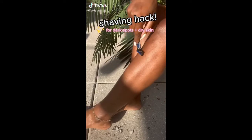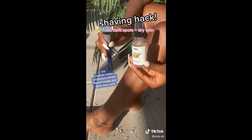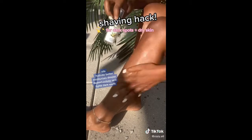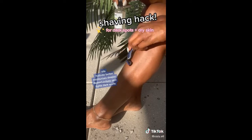Raise your hand if you have dry skin and your skin gets flaky when you shave. Maybe you should be shaving with the oil. Shaving with the oil makes your skin look more hydrated and glowy. It helps to fade dark spots and scars, and it gives you smoother skin.